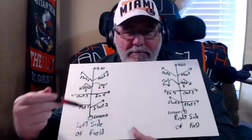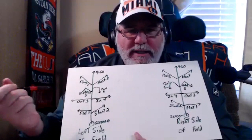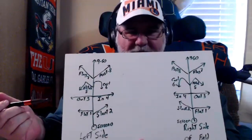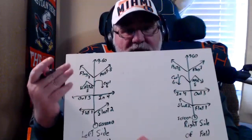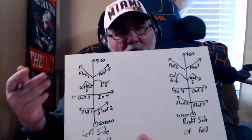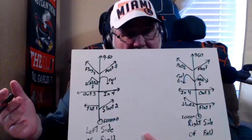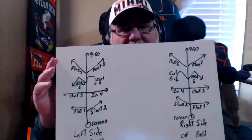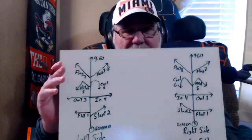But it's the same. Like I said, it's always the even numbers are towards the middle of the field. The odd ones are out. That's the route tree, guys. Nothing complicated about it. It's just giving numbers to patterns. So that way, when you do a play call, it makes it much, much easier for everybody to remember their assignment, in a shorter play call. So that's why they invented the route tree. But I wanted people to see it because I've had a lot of people ask me.